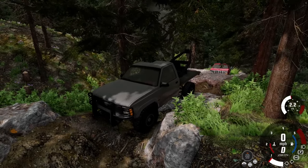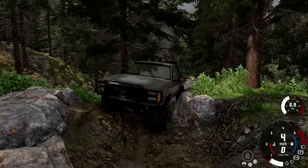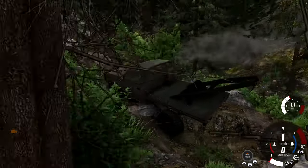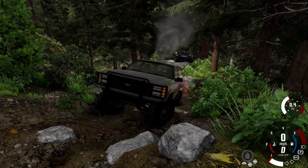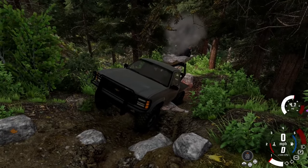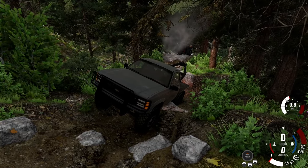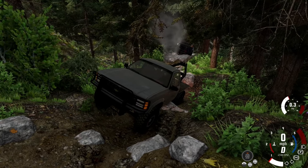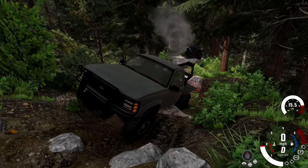We're going on a recovery. We're probably gonna die. I still ain't got her locked in yet. I guess I'll go ahead and lock in the rear at least. Okay, I'll lock in the front too, at least. But come on, baby! Am I going to make it?